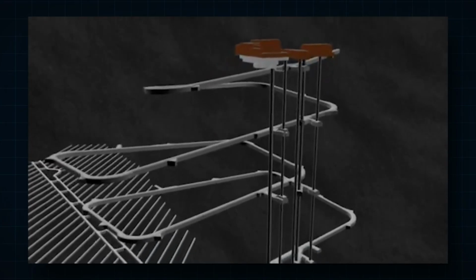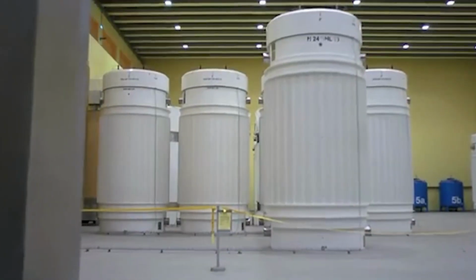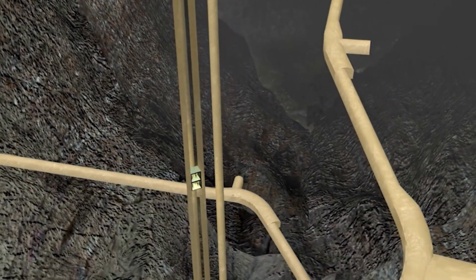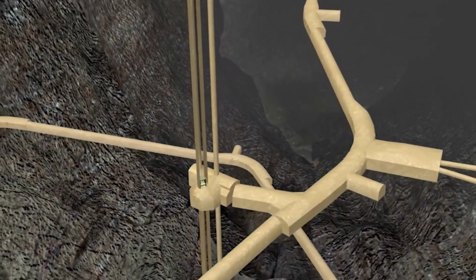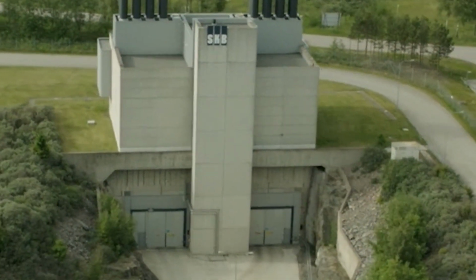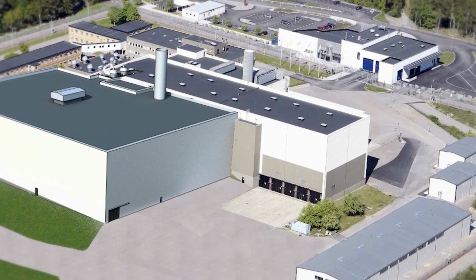The location was not chosen at random. It's geologically stable, has low seismic activity, and the ancient bedrock beneath it has remained solid and undisturbed for almost 2 billion years. If there were ever a place to bury humanity's most toxic leftovers and be confident they won't come back to haunt us, this is it.